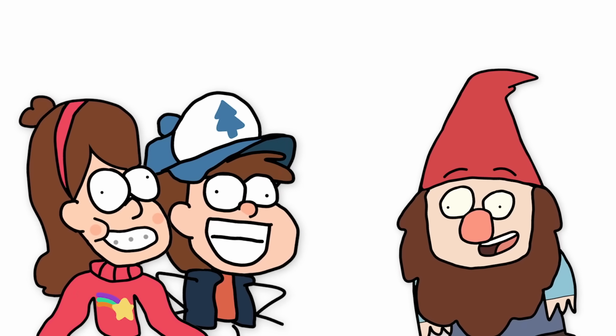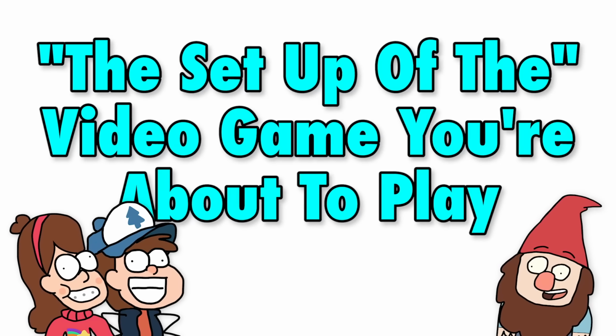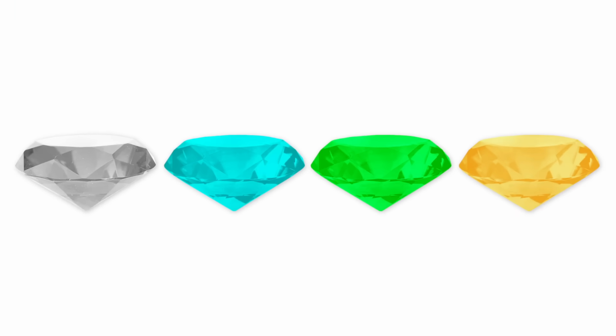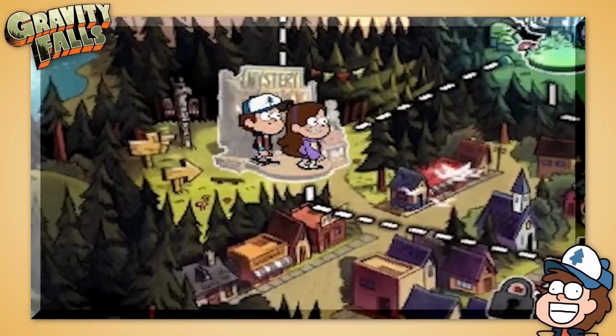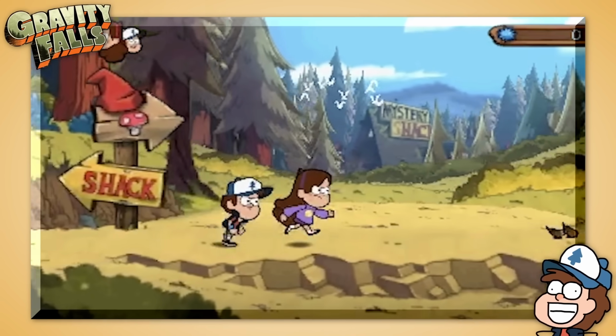And Jeff's like, well, it's a funny story I like to call the setup of the video game you're about to play. So according to Jeff, that stone was the Wind Gemulet, one of 4 elemental crystals that gives the Gnome Kingdom its magic. And now they've all been stolen and scattered across Gravity Falls. Without the Gemulets, the Gnome Forest will die, and it'll just be a bad time all around.